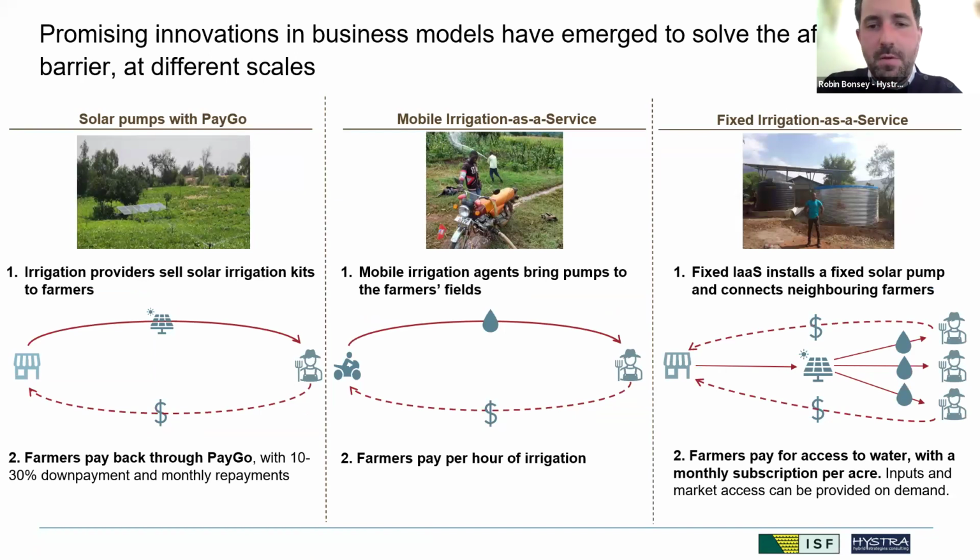So first of all, starting with solar pumps with Paygo, I'm sure most of you know about the use of Paygo in access to energy, and it's been applied to irrigation through solar water pumps. It has been a bit of a game changer for farmers, being able to finance their irrigation kits. Again, the provider sells irrigation kits to farmers through its network, and has it installed. The farmer pays an initial down payment, maybe from 10 to 30%, and then is able to make monthly repayments. Different installment plans exist, more or less tailored to the farmer's seasonality of income. And we'll be glad to hear from Gabrielle how they managed to tailor this payment plan to the farmer's income.